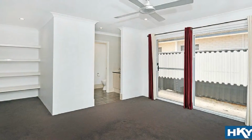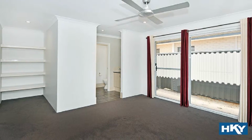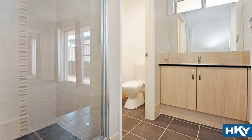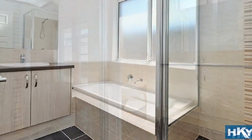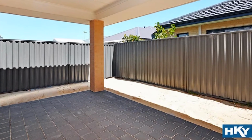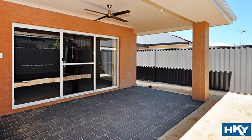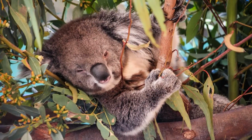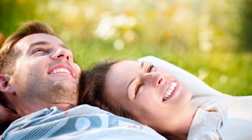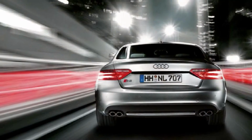The large master boasts sliding door wardrobe, another walk-in wardrobe and impressive ensuite, whilst the remaining well-proportioned bedrooms share the family bathroom. Step out to the under-main roofed alfresco amidst private, low-maintenance grounds. Minutes to Whiteman Park, restaurants, parks and barbecue areas, along with easy access to Tonkin Highway.